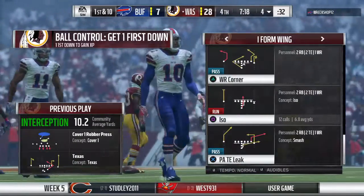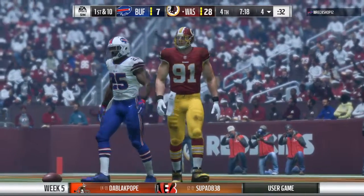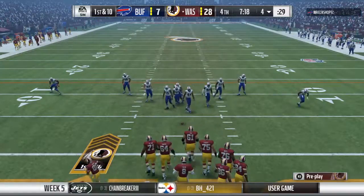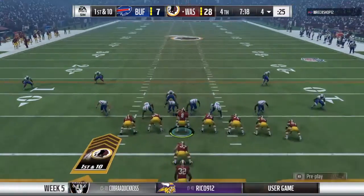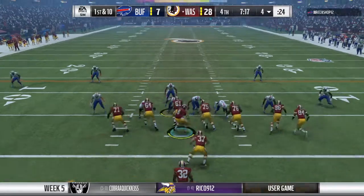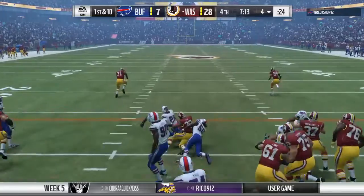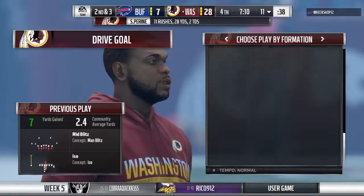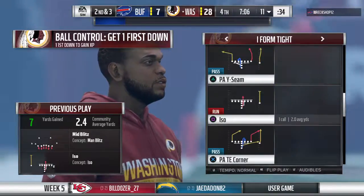Well, this defensive pressure has been constant all game long. The pass rush, the coverage, they've all been excellent, and now they'll tack on an interception here as this one continues to slip just further and further out of hand. The drive starts with a handoff to P-Ryan. And able to break one tackle, but then quickly brought down. But a nice little gain. 7 yards on the pickup there, and it'll leave him with a 2nd and 3.